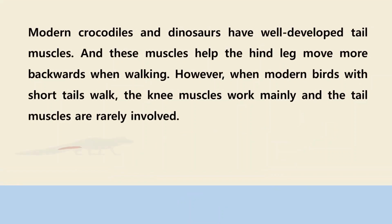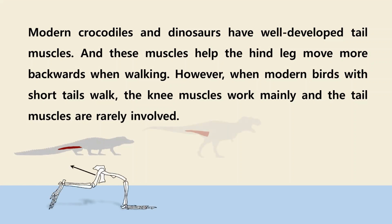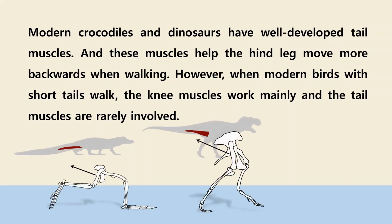Modern crocodiles and dinosaurs have well-developed tail muscles. And these muscles help the hind leg move more backwards when walking. However, when modern birds with short tails walk, the knee muscles work mainly, and the tail muscles are rarely involved.